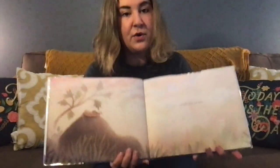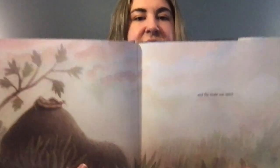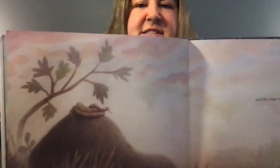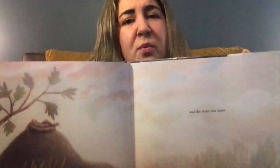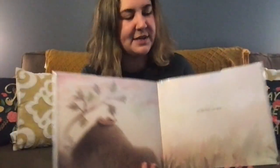And the stone was quiet. It looks like we have a little friend or snake that's sleeping on the rock. He's probably warming himself, because that's what snakes have to do. They have to keep themselves warm in the sunshine.